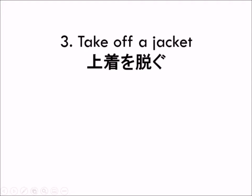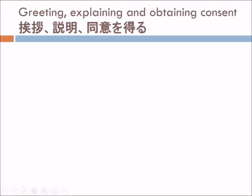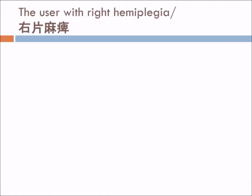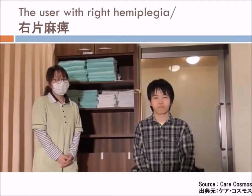3. Take off a jacket. Greeting, explaining, and obtaining consent. Greet and explain to the user the purpose and the content of your action, and obtain consent from the user. The user with right hemiplegia.